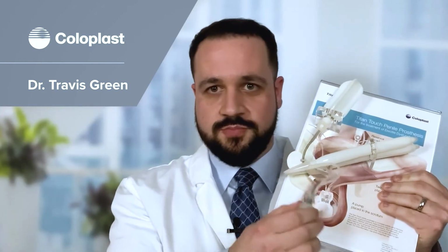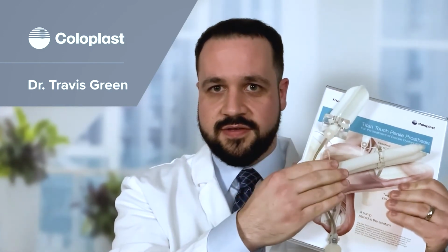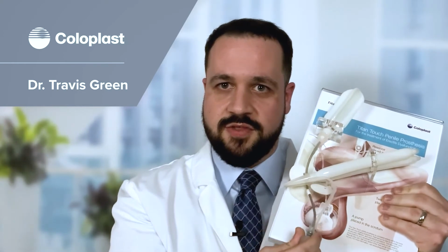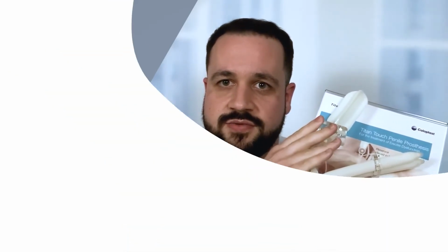How it works is whenever you push this pump, saline moves from this reservoir into these cylinders to actually give you a hard, rigid erection. And then when you're done, you push this button right here, just above the pump, to release the saline from these two cylinders back into the reservoir.